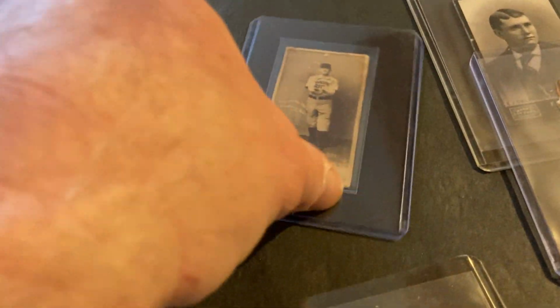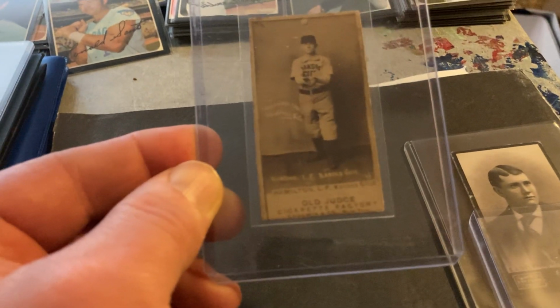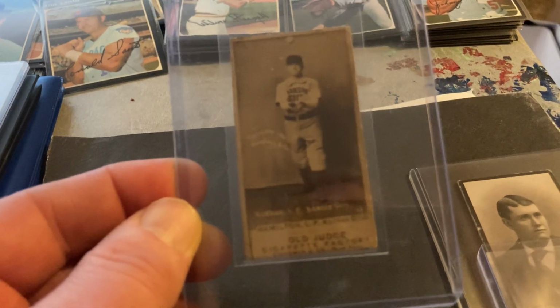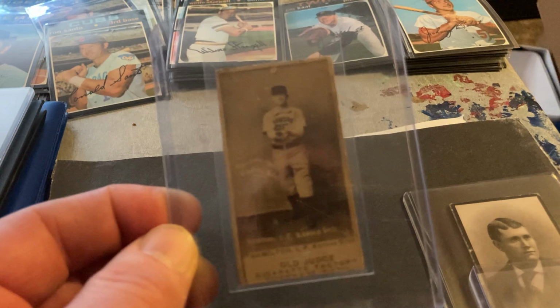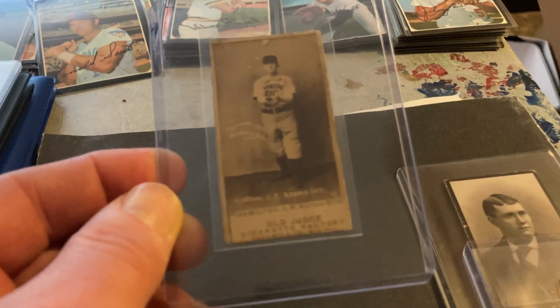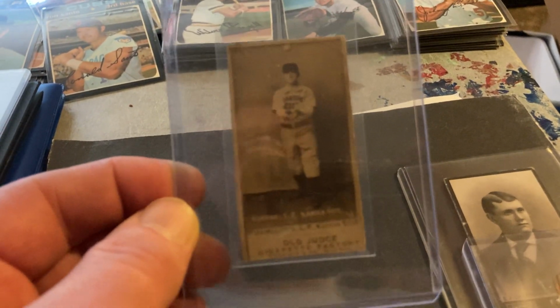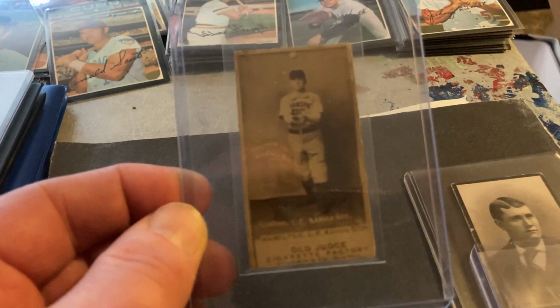And then on another theme, I'm going to show a little bit of the base stealing champ at the time. This is Sliding Billy Hamilton. This is his old Judge card from 1888, and he stole over 100 bases. I believe it was 4 times, one year at 97. He was super fast, played center field, made a ton of errors, had a hard time catching the ball. Guess he had a really bad arm.